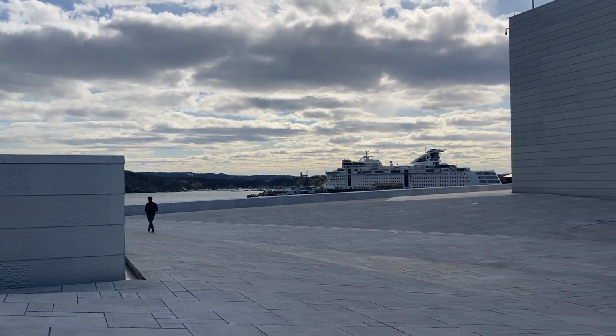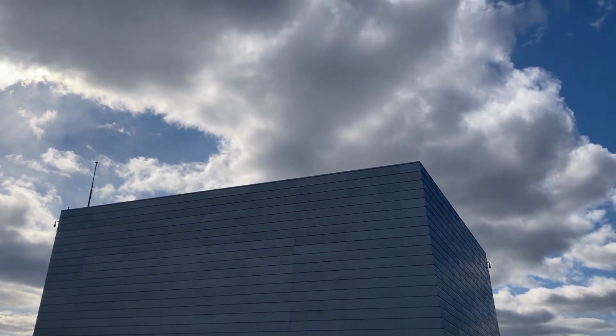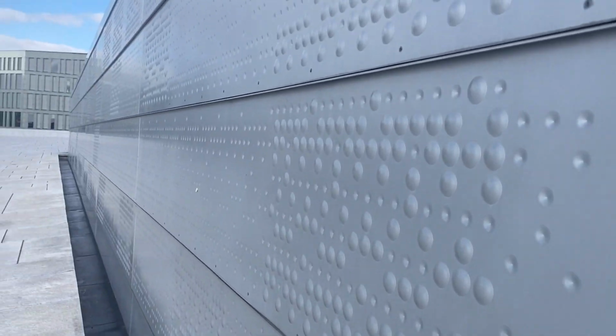This is the top of Opera House, Oslo Opera House. And Oslo Opera House has an amazing view. So you can go up on the Opera House. I don't think you can go up until here though. But let's see where it takes us. And this wall of Oslo Opera House is made with Braille, I guess.